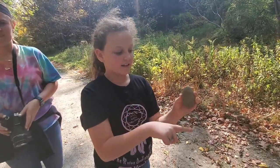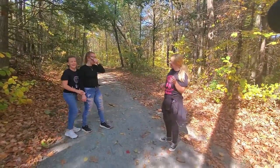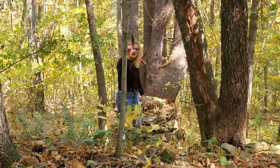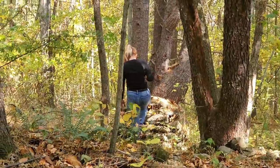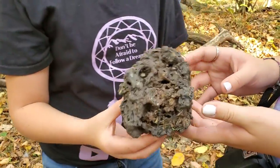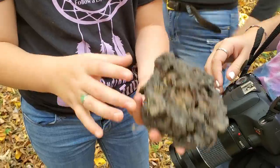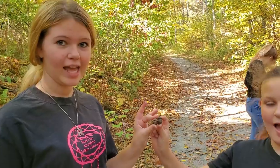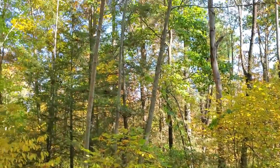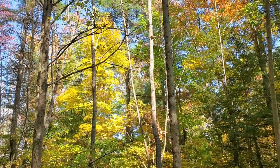Something flat. I just got hit in the head with a big old leaf. What do you think it is? It's like a mirror rock. Meteor rock? Like a piece of the moon or something? That'd be cool. Twin acorns. Look at that beautiful tree. Really light yellow. It's orange, that one over there. Oh, that one's pretty too.